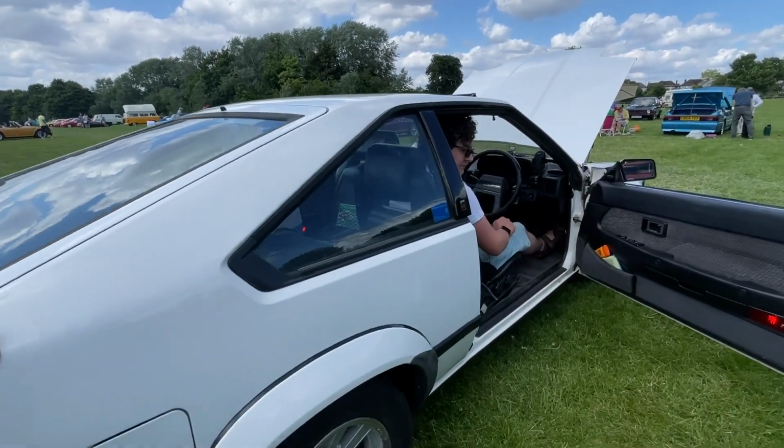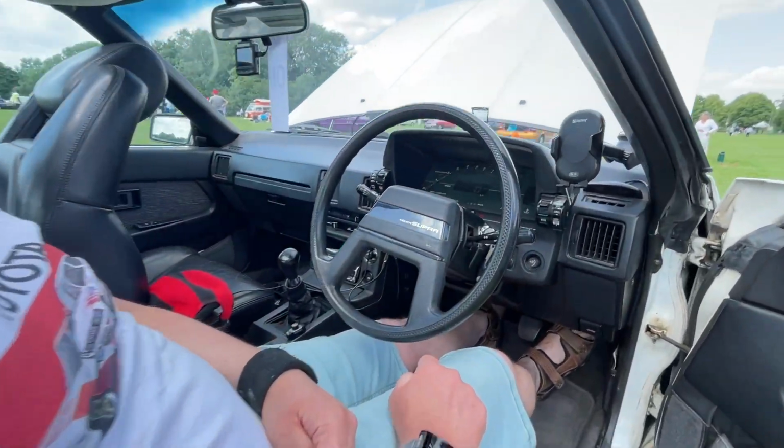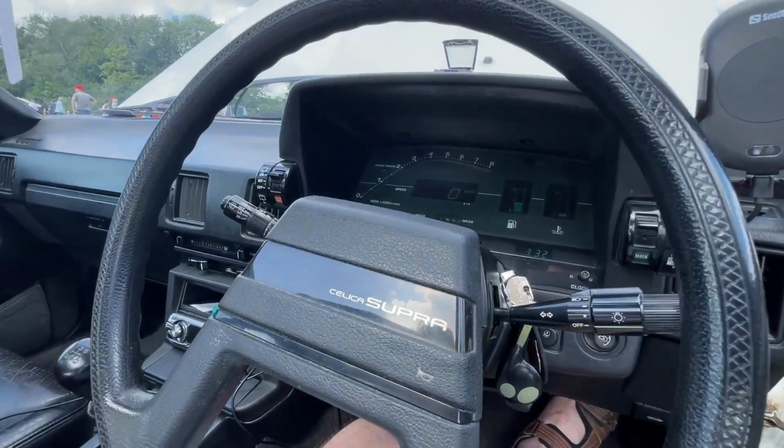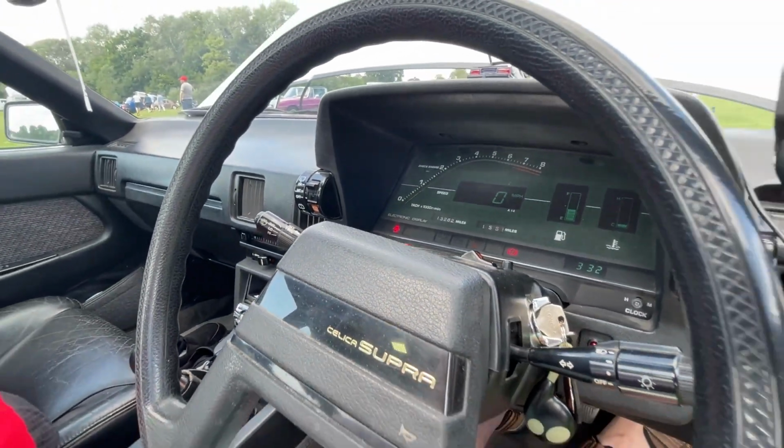So this car, tell me the details. Does it have the digital dashboard on this one? It does indeed have the digital dashboard. I can demonstrate it if you like. No, that's the one I used to have. Manual or auto? It's a manual. Yep, it's the fun one.